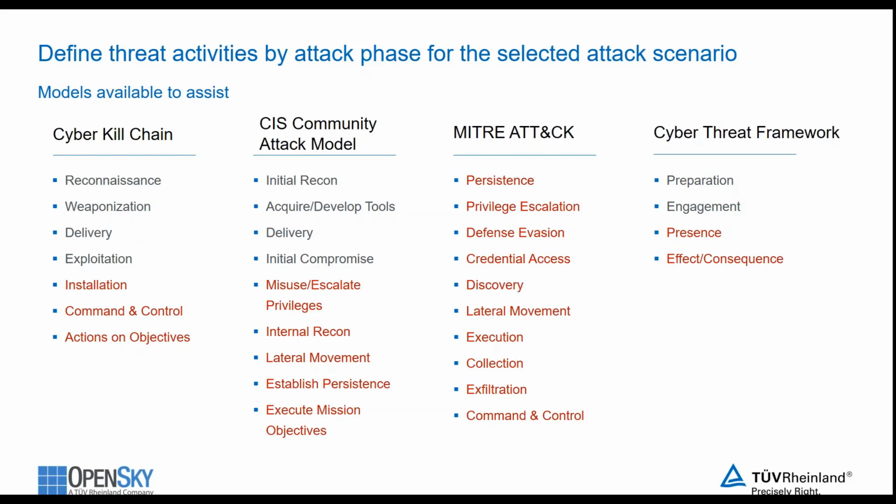CIS community attack model is another we see used a lot. MITRE ATT&CK is a fantastic one. I'm going to talk about this one a little bit more because out of all of these, it really provides a level of detail that the others do not, as far as being populated across the different categories with more information. And cyber threat framework, that's another one, a U.S. government one published by the Office of the Director of National Intelligence. Or you might create your own custom model.